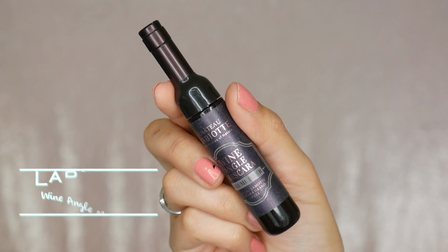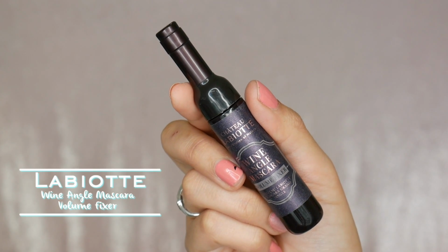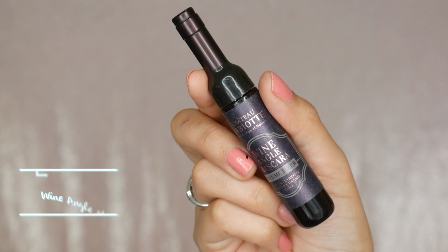So this mascara is obviously packaged quite cutely, and it is from Chateau La Beauté. I hope I'm saying that right. La Beauté. Sorry, excuse me. And this is the Wide Angle Mascara, again in Volume Fixer. Now, I was actually pleasantly surprised with this mascara because this was actually one of the mascaras I really like.